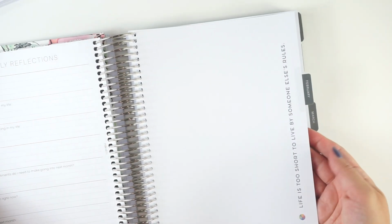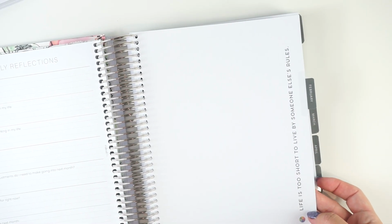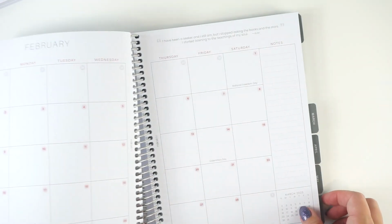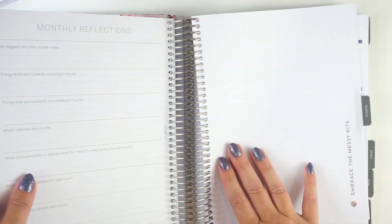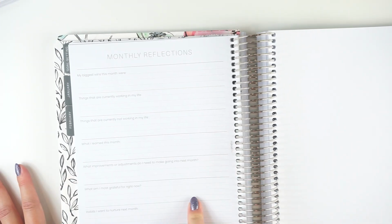So when we get into February, it says life is too short to live by someone else's rules. Oh, I like that one. And then we have the pink. So we can just kind of flip through quickly. And then at the end of the month, you do get the monthly reflections.